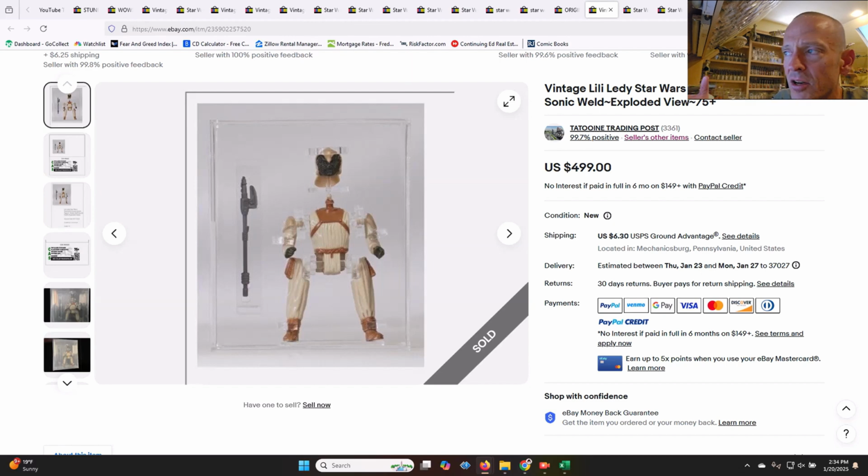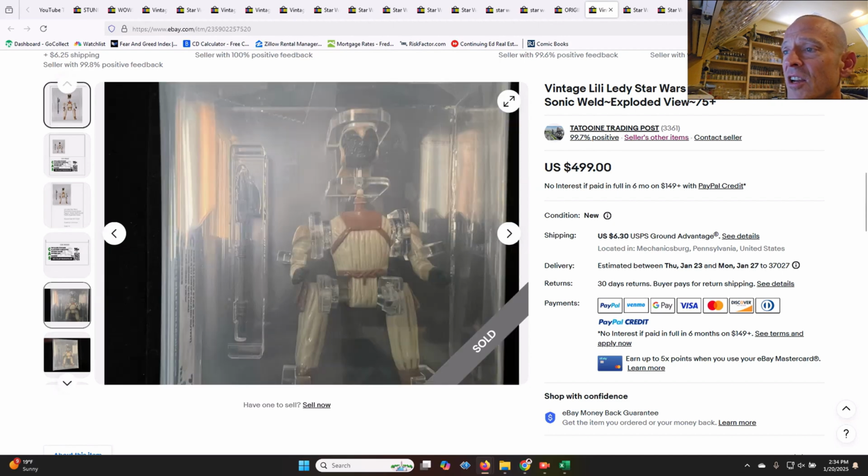There were so many parts that were in varying stages of completion. As the Lili Ledy factory shut down, there were boxes and boxes of this stuff that ended up on the secondary market, the black market. Some of them ended up adding their own cape, like a Lili Ledy Emperor's Royal Guard. The black market would have ones that were unfinished without the cape, and they would add their own cape to it. So it would be kind of a hybrid bootleg. And I've got one of those as well in my collection. Just a cool piece of collecting history, but I really do like how CAS displays those.